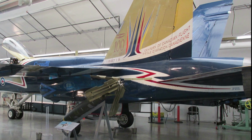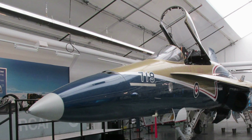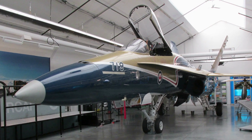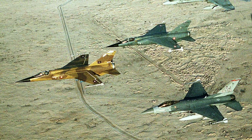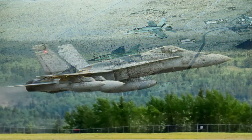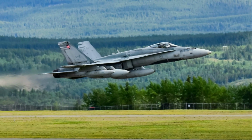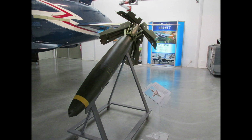Crossing over to the second hangar, we come upon a CF-18 Hornet, Canada's present jet fighter. The McDonnell Douglas CF-18 Hornet came into service with the Canadian Armed Forces in 1982. Over the years, CF-18s have conducted NORAD air sovereignty patrols, flown in the Gulf War in 1991, the Kosovo War in the late 90s, helped enforce the Libyan no-fly zone in 2011, and contributed to military action against ISIS. Also on display was one of the bombs that could be deployed from the CF-18, the Mark 82 Snakeye 500-pound general purpose bomb.